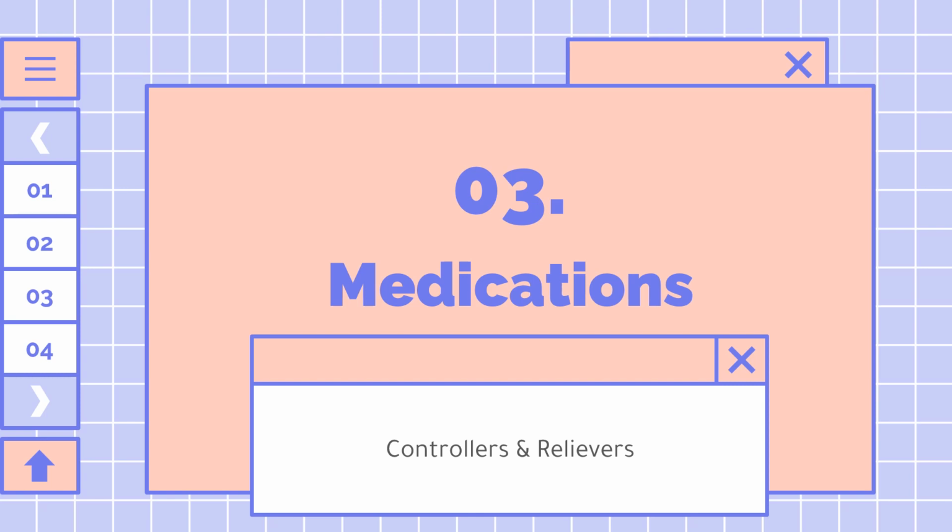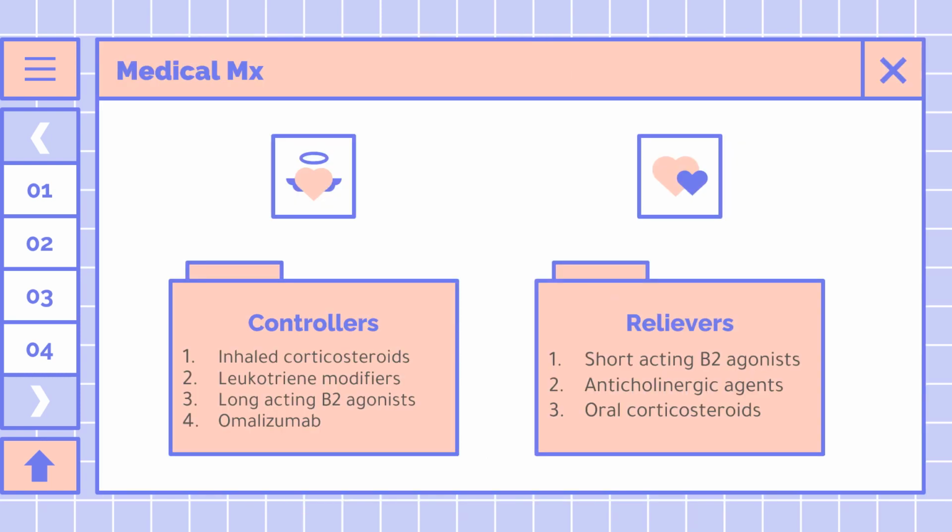Let's move on to medications now. For medications, there are two types that we should be knowing about: controllers and relievers. In the controllers category, we have four medications: inhaled corticosteroids, leukotriene modifiers, long acting beta 2 agonist, and omalizumab. And in the relievers, we have the short acting beta 2 agonist, anticholinergic agents, and oral corticosteroids.